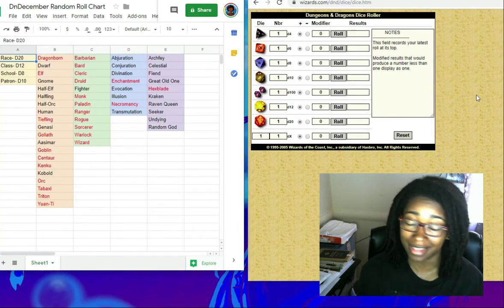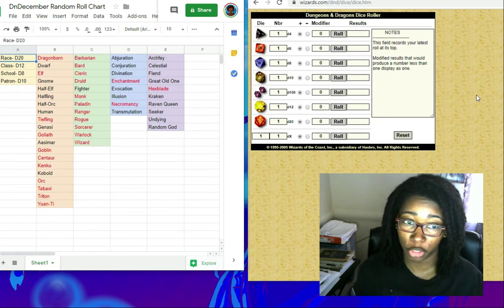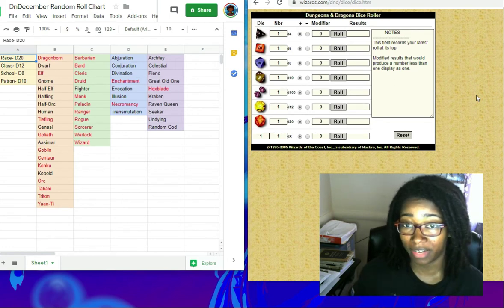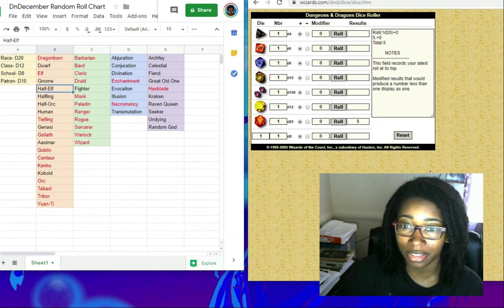Today is the last day of our 12 days of DnDecember. So obviously we're down to one prompt left, so we know that our character is going to be a fighter, but I'm still going to roll a d20 to find out what race they're going to be. So let's see here. We've got a half-elf fighter.